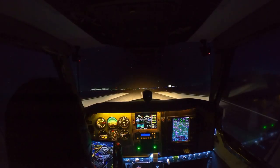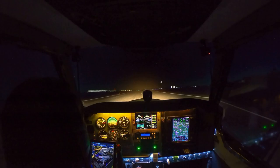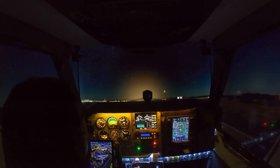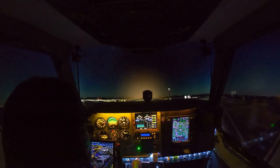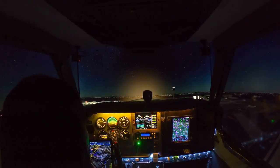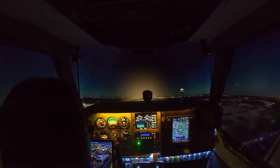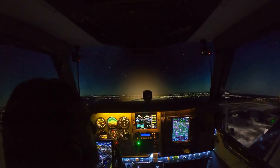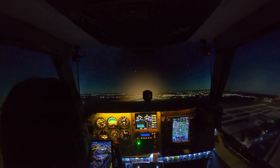Mountain Air 3005, roger, taxi to parking via Alpha, monitor ground on 121.7. Mountain Air 3005, welcome to Raleigh. Contact ground on 121.7. Good afternoon, Raleigh Tower, Citation 500 on the ILS 23 right. Citation 500 Echo Zulu, Raleigh Tower, cleared ILS approach runway 23 right. Cleared ILS 23 right. Citation Echo Zulu, winds calm, runway 23 right, cleared to land. Bel Air 7 Whiskey Alpha, welcome to Raleigh. Contact ground on 121.7. Ground on 121.7, 7 Whiskey Alpha, good day.